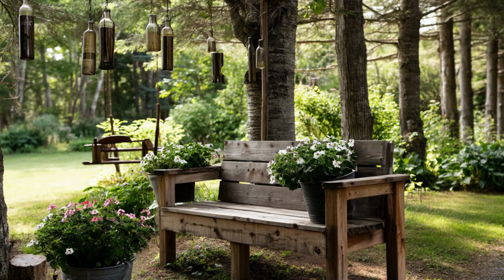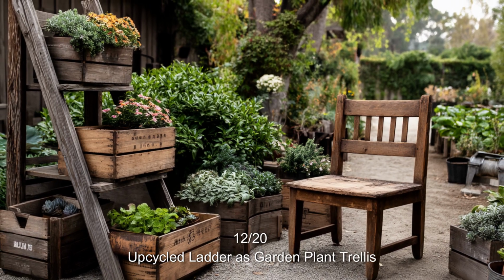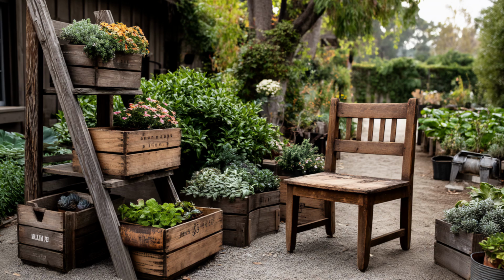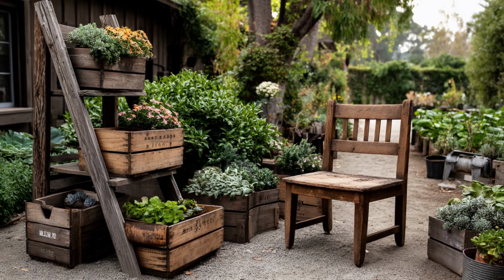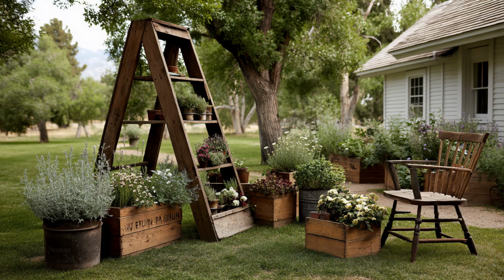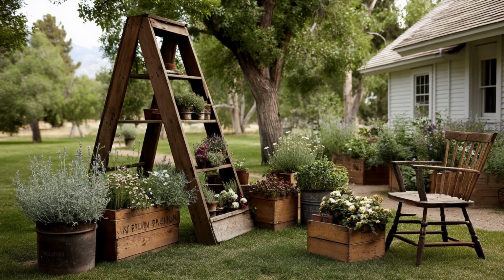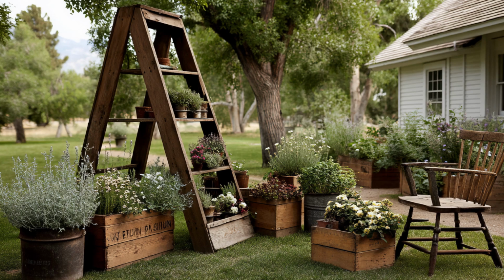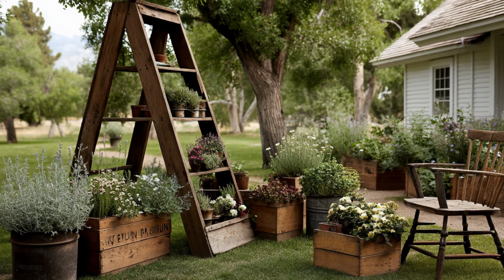Upcycled decor takes center stage in this rustic garden, where an old wooden ladder has found a new life as a plant trellis. The garden is filled with vintage wooden crates and repurposed tin cans, each container brimming with colorful flowers and succulents. A worn wooden chair rests in the corner, offering a cozy place to enjoy the surrounding beauty.